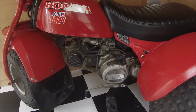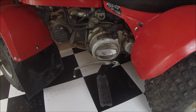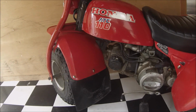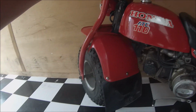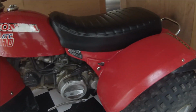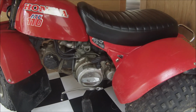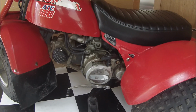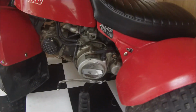Me and my dad drove up to Wisconsin to pick up this unit. He had the same exact one when he was a kid. That's what he raced, actually. He had a set of crossbars and all that on it, and he did pretty well. And then he got a 185 that he built for racing too. But he said that the 110 was kind of his favorite one. So you know how that goes.